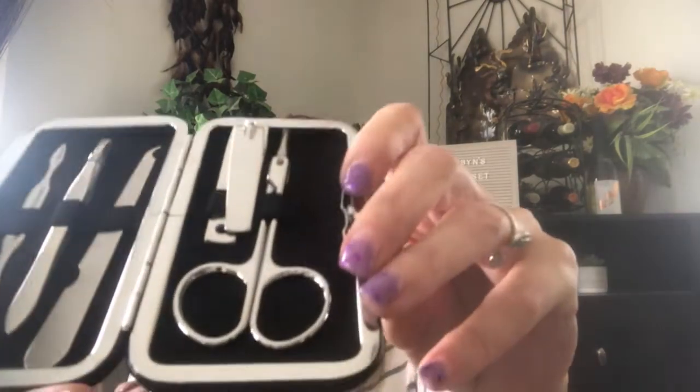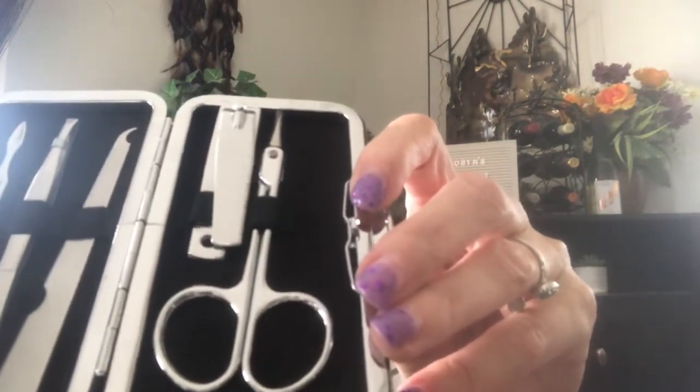The next product, when I picked it up, I'm like, this is so heavy. And it is a manicure kit. Who doesn't like a good manicure kit? You get them and then you lose them. And you just press on here, and it's got the clippers, the pushers, and the scissors. So I thought that was really nice.